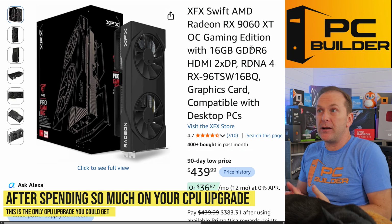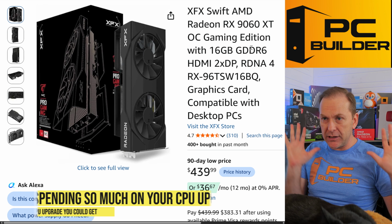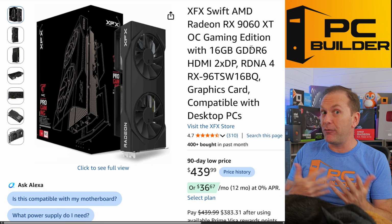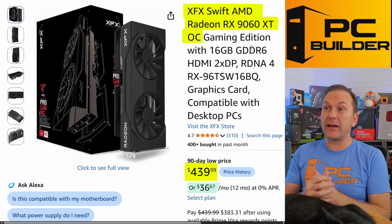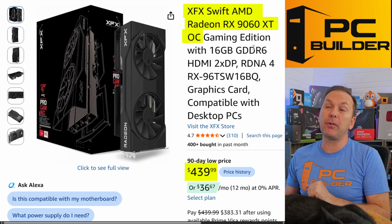Only about $450. The only thing I can find right now, and of course there will be Amazon Prime Day discounts, I'm sure, especially on GPUs like this, but I don't expect them to get much lower than $400. But right now you could pick up the RX 9060 XT OC XFX Swift model, really nice one with 16 gigs of VRAM. Let's check out the performance of this.